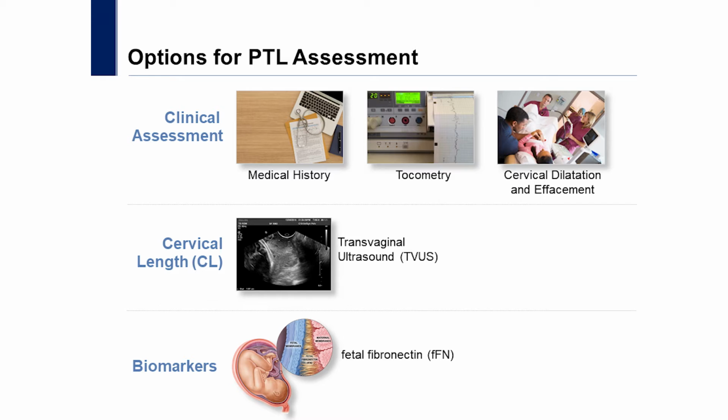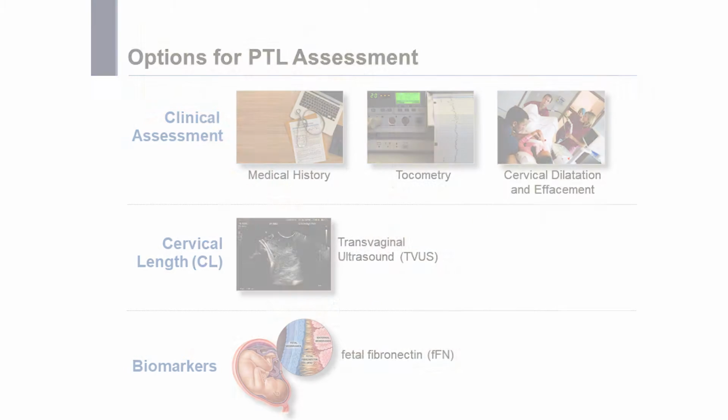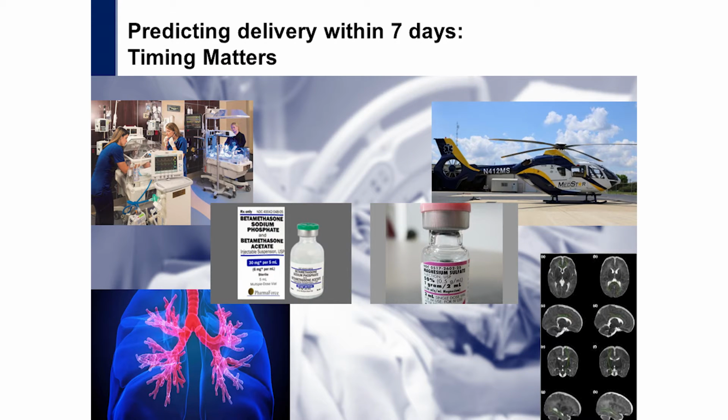So there's that clinical experience. There's the medical history, the tocometry, and then the physical exam of evaluating how effaced, how dilated the patient is. Okay, there's the vaginal ultrasound that can be done, which is really a cervical length evaluation. And then there are biomarkers, which is the fibronectin. So again, 3 options for that assessment: clinical assessment, cervical length, and biomarkers. So there are different options that we have when someone comes in preterm labor.